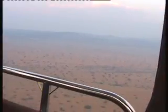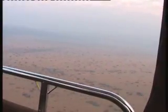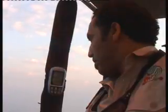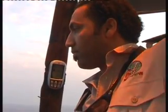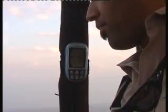Moments later, the balloon of Rajab flies us higher and higher to enable us to sight the entire conservation areas as far as the eye can see. The magnificent scenery of Queen Elizabeth National Park, all captured from the sky. Do we have any idea how high we are now? 1,100 meters above mean sea level.